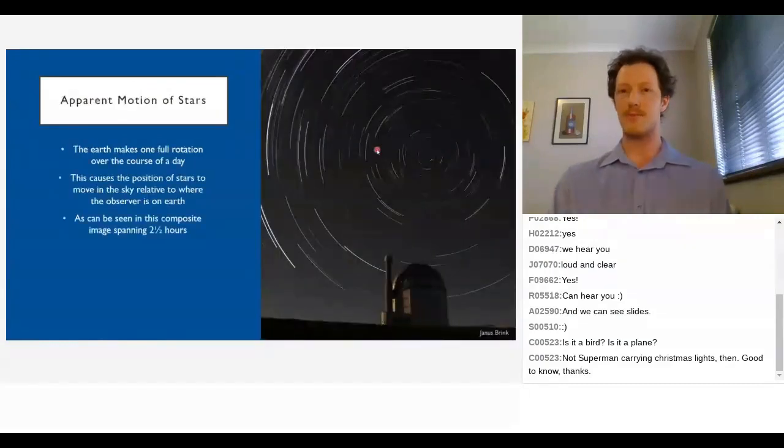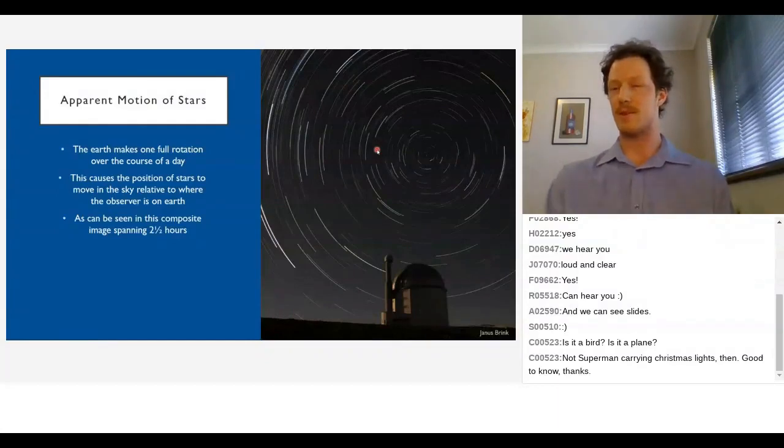And motion of the stars. When you bring the celestial coordinate system and the horizontal coordinate system together, you get apparent motion. This is the track that the stars make over the course of the evening as the Earth spins on its axis. Within 24 hours they do a full rotation. And the image shown here is about 2.5 hours, and you can see the tracks that they make.